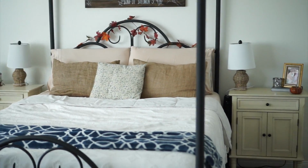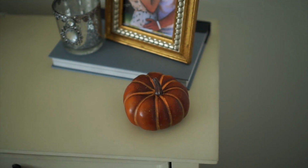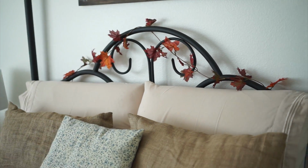And then the last things I have are on our little nightstands. So I just put a Walmart pumpkin on each of our nightstands. See, there's one over there on my side too. And then I added a fall leaf garland from the dollar store on our headboard.